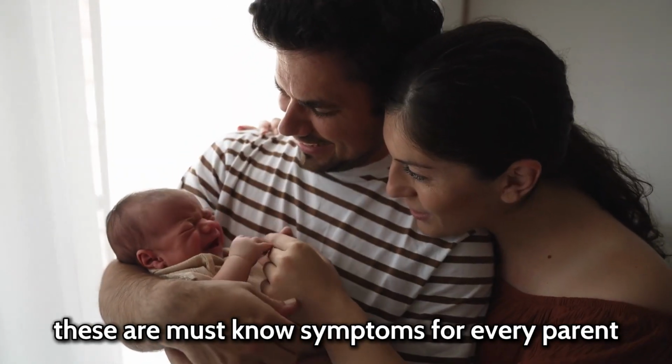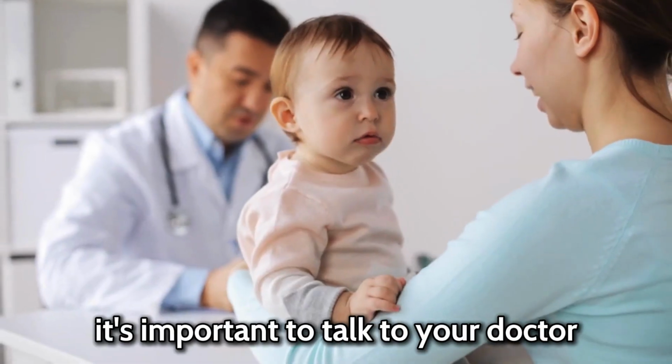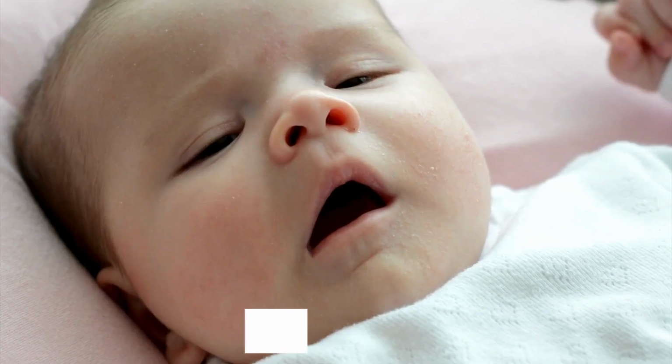These are must-know symptoms for every parent. If you recognize any of them in your child, it's important to talk to your doctor and get the right diagnosis and treatment. The earlier anemia is detected, the easier it is to treat. The first sign is fatigue.